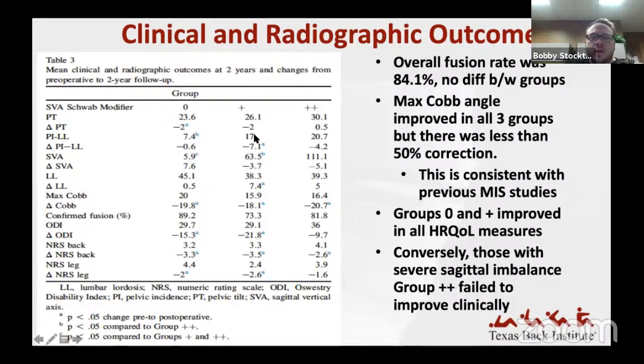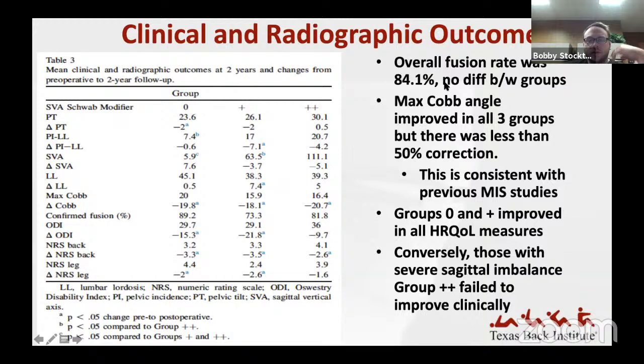This is the 2-year clinical and radiographic outcome data. The overall fusion rate in the study was 84% and was not different between groups. The Cobb angle improved in all three groups significantly, but the correction was less than 50% of the Cobb angle, which is pretty consistent with other MIS studies. Groups 0 and + improved in all health-related quality of life outcome measures. And conversely, those with the severe sagittal imbalance did not improve clinically as well as the less severe patients did.